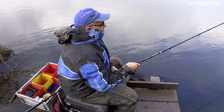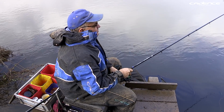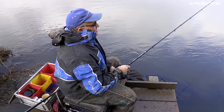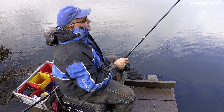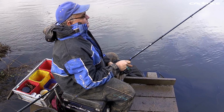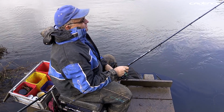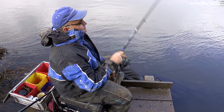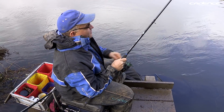Bait wise, I've been switching between maggots and casters, and maggots have probably been better. Just fishing three maggots on a size 16 hook at the moment. And obviously when you're catching so many fish, you can afford to fish a bit heavier and bigger hooks and bigger baits. If I was really catching, then I think I'd even consider fishing a 14.